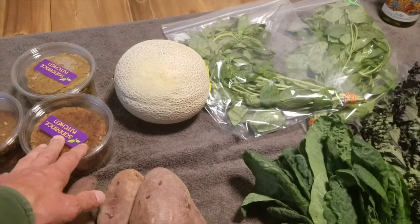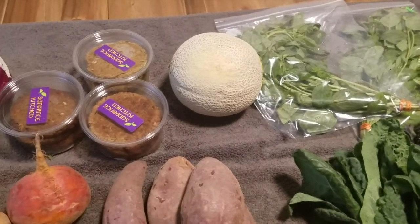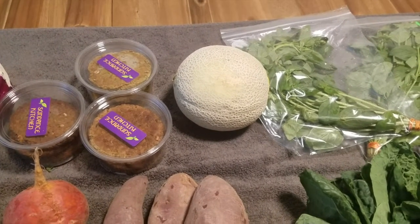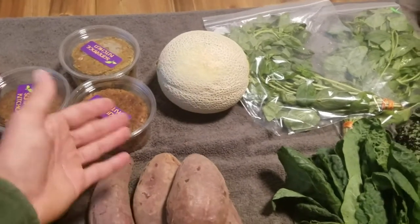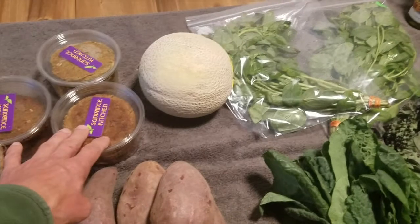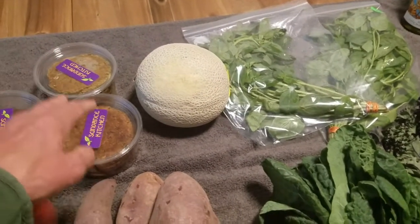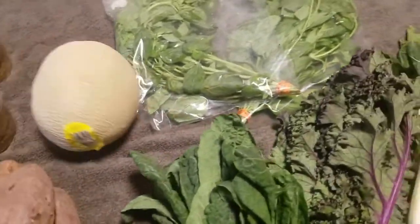Super high in fiber. So when I'm looking to make something quick, you want some quick meal ideas, some quick lunch ideas, something to snack on, I get these. This is quick. You can make them at home, but the fact that this kitchen makes these on-site locally with organic vegan ingredients, it's like, why bother? This is a cantaloupe. So that's about it.